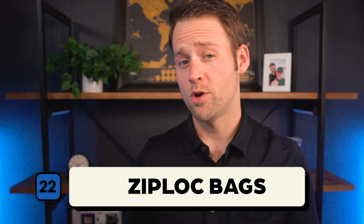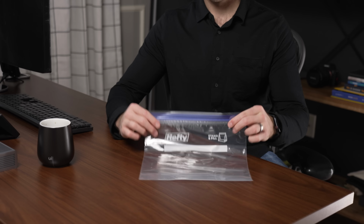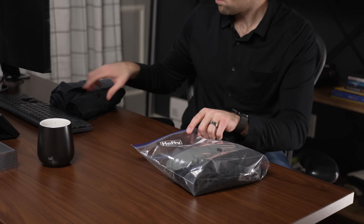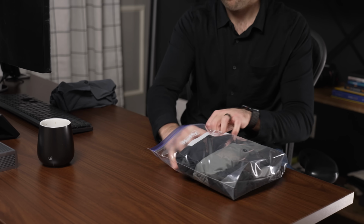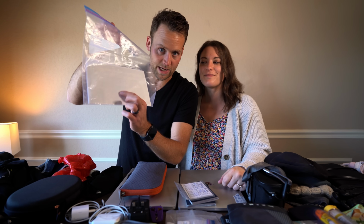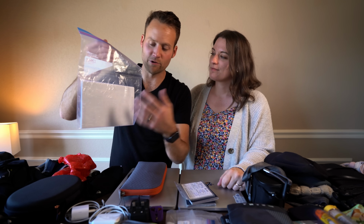Something I always carry with me is a few gallon-sized Ziploc bags. These are great for keeping important things dry. They can double as a small packing cube in a pinch. Toss in your wet bathing suit if you're low on time and you just gotta pack and run. It's useful to have just a couple of these with you. Now, one of these that I bring typically has spare copies of our important documents like our passport, our driver's license, maybe even some crucial itinerary info.